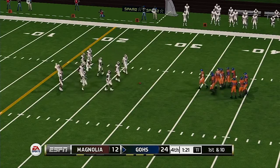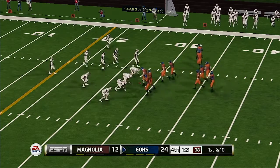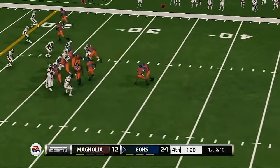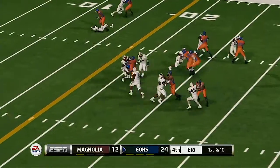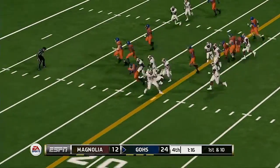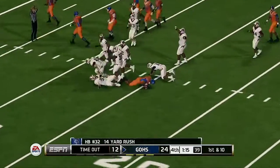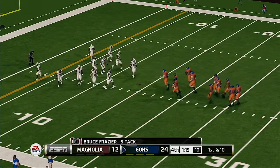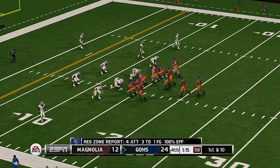They put some points on the board in their last drive, and they'll start this one in position to do much of the same. The defense has their backs against the wall here. They're really going to have to get aggressive if they want to keep the offense from scoring any points here. And down he goes at the 14. The Bulldogs, they're going to have to call their third and final timeout from the 14-yard line.